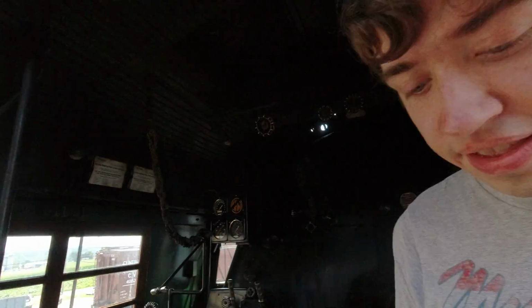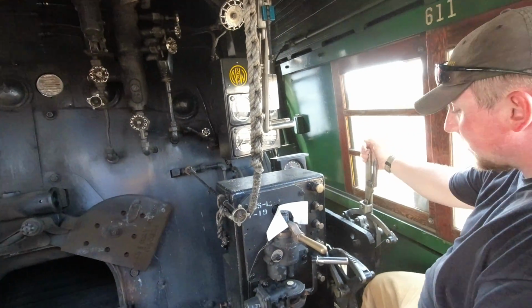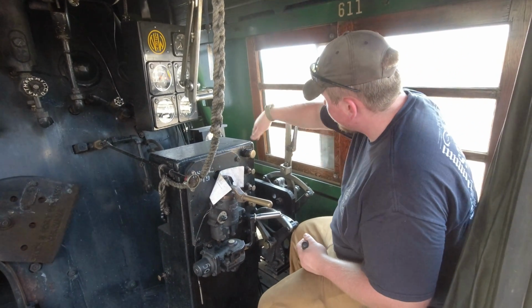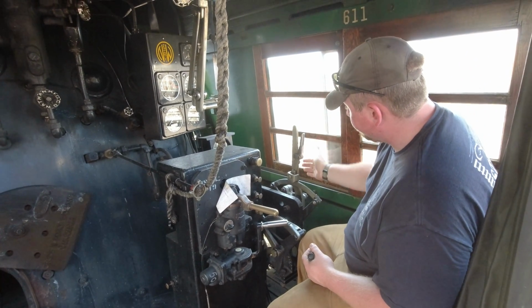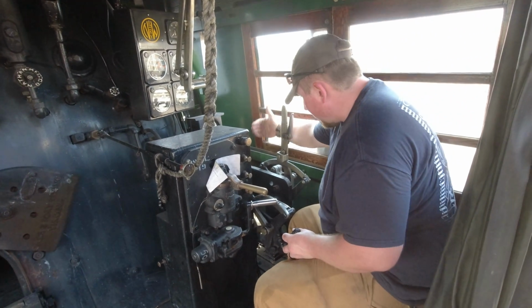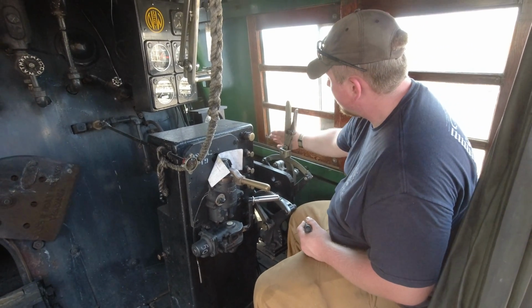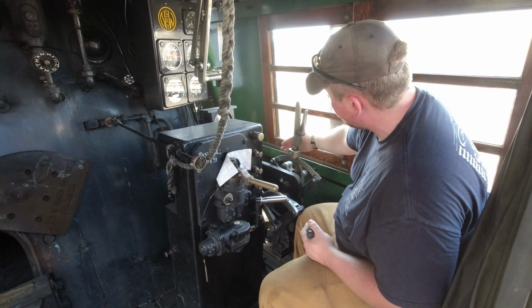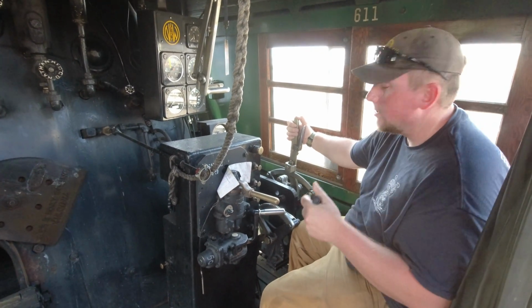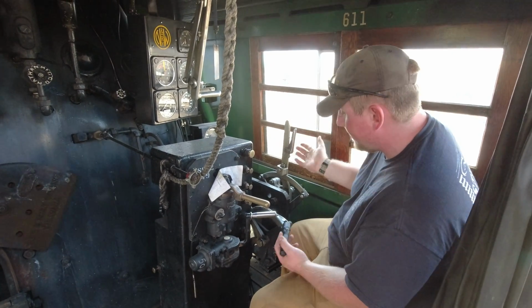So over here is your engineer's seat, obviously. The engineer always sits on the right, that's why it's called the engineer's side. Then you got your fireman's side. So here's your reversing. All the way forward is obviously your forward movement. All the way back is your back. If you're starting with a long, heavy train up a grade, you'll start up in the front, and as you gain speed and momentum, you slowly notch it back, and then at your top working speed, you'll be almost at center. This is what's called center. It's just kind of neutral.